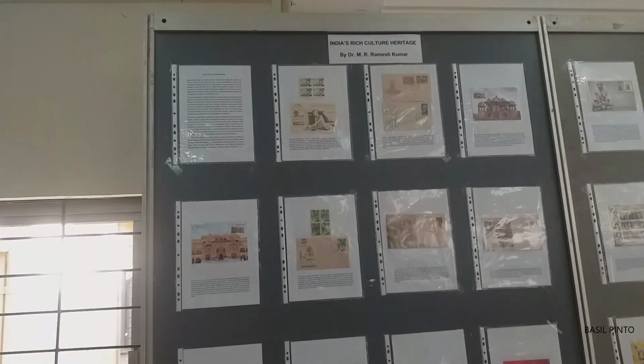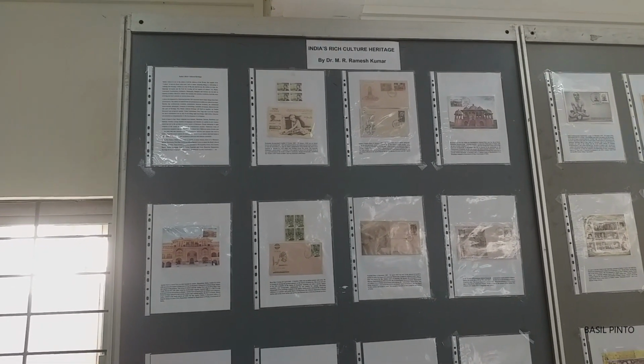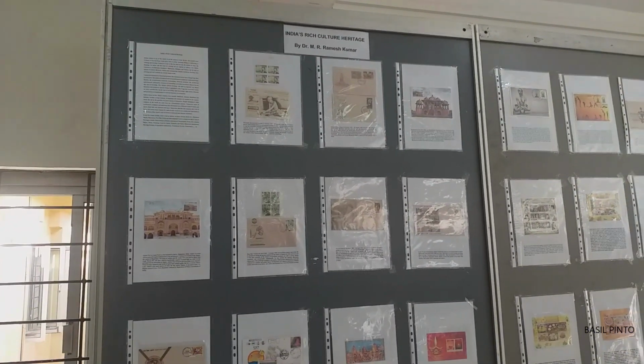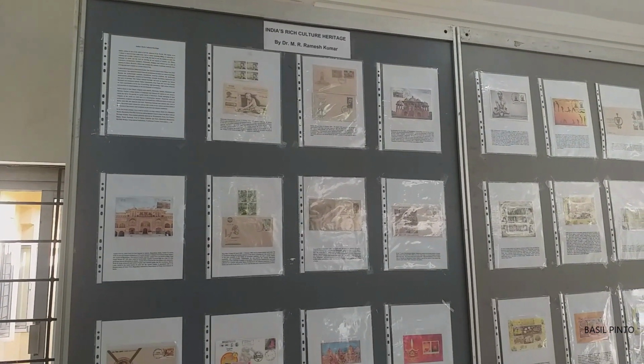Moving on to philately, a collection themed on India's rich cultural heritage by Dr. M.R. Ramesh Kumar. He's a senior philatelist and a retired scientist from the National Institute of Oceanography, Dona Paula, Goa.